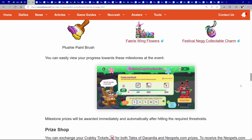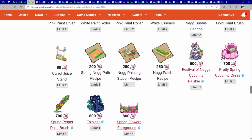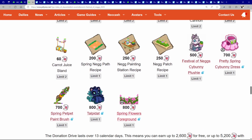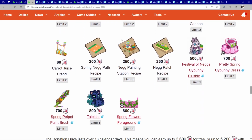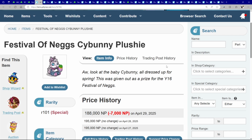Okay, well, Dacardia, if you don't remember, donation event, it is ending soon. Hopefully they don't close out the store again like they did last time when they said there's 2 days left, and then you couldn't actually use it. So I went here to look at the prizes. You could look at all this other stuff that you can get from inside of Dacardia, like this Neg painting station. But realistically, these last five are what most people are going to go for because that's the items you could get off of neopets.com.